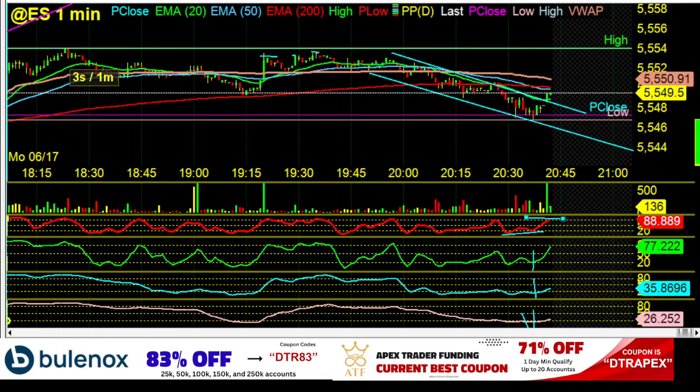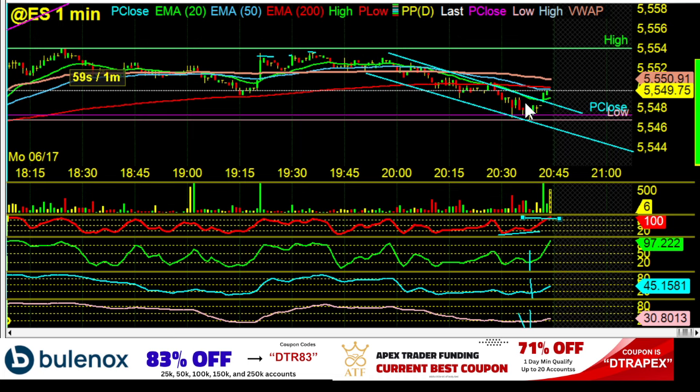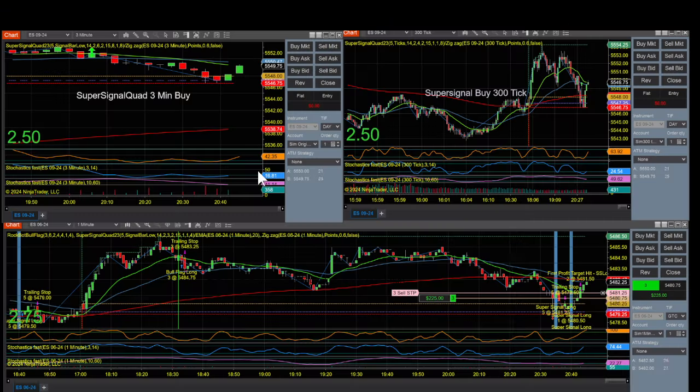I would feel bad to chase it at this point, even though it does look like it's a good call. But I can't effectively chase it and then get in and then see it pull back and do that, and that would just crush me. But here's the Rockbot. Rockbot took it. And if you run that Rockbot, you don't have that emotion. Like I said, it gets you in. You know what?